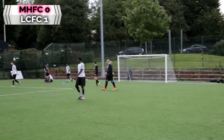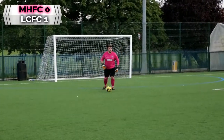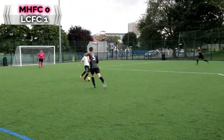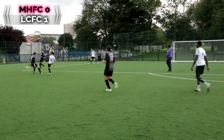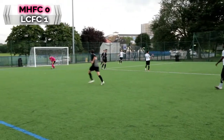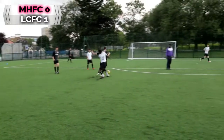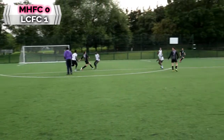Jakey, though, just finding the outside netting on that instance. Grez looking to play out from the back, then he's giving it straight to the London City FC forward. Fortunately for us, just standing on it and ruining his opportunity there. He didn't make the most of that opportunity at all, but Grez showing a little bit of a lapse there, and we could have been 2 down.